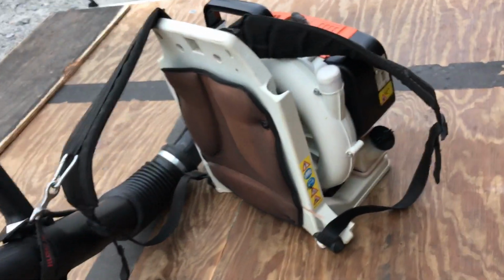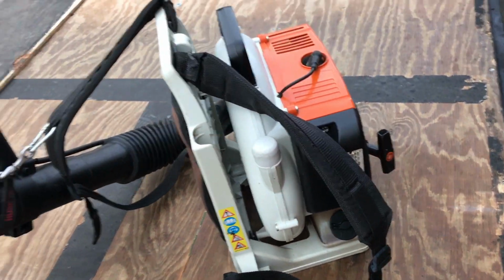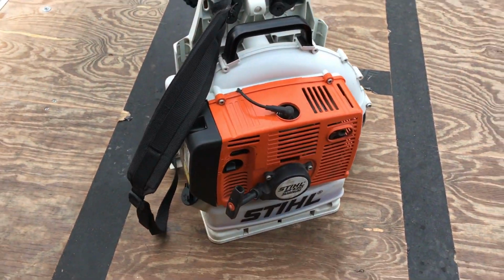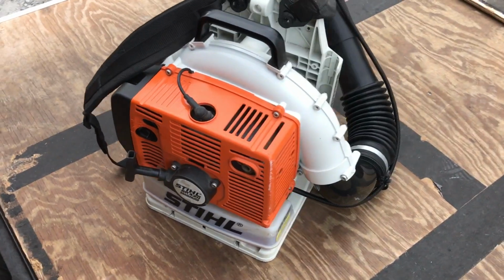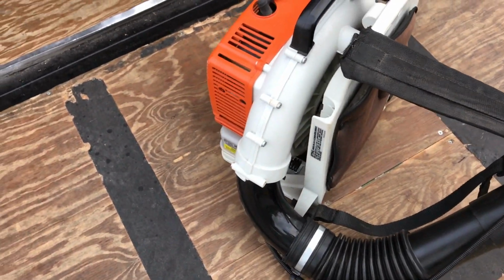150 bucks. When I saw it, he said, yo, somebody just came in, brought it in, homeowner, older cat. Basically, the mower got too heavy for him. He stopped doing his lawn and has somebody doing it. So he wanted to trade it in or whatever.